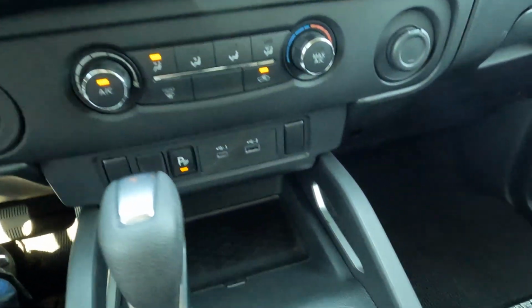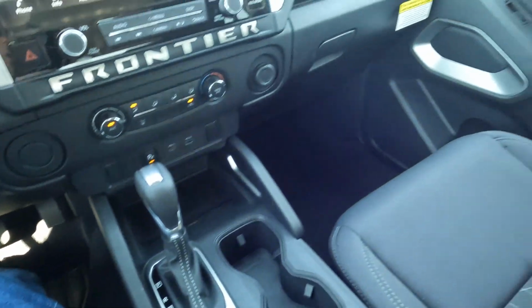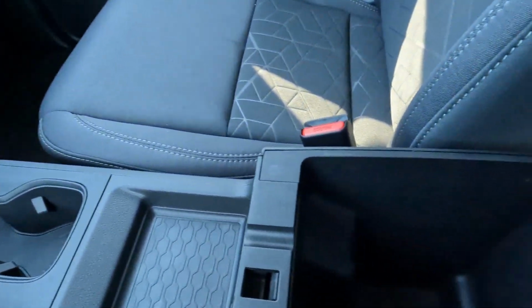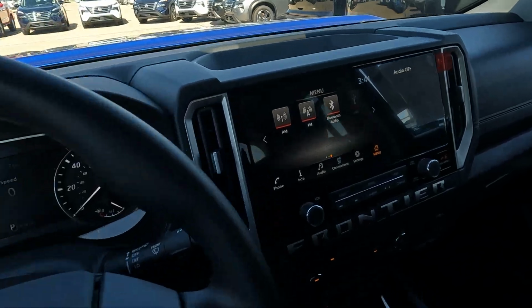And you can see what else is here. We do have a wireless charging pad right here. That's nice to have. And just a quick look around, not massive changes here. After all, this is a refresh, but those are the biggest changes you're going to find as far as the overall entirety of the Frontier goes. Tell me what you think about that.